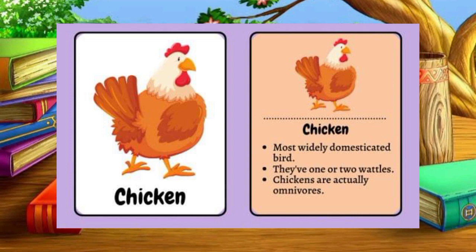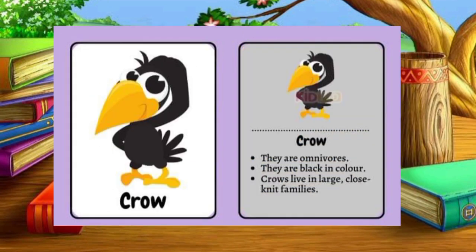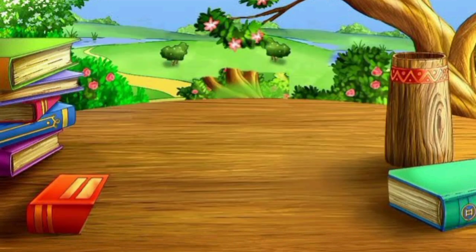Chickens are actually omnivores. Crow. They are omnivores. They are black in color. Crows live in large, close-knit families.